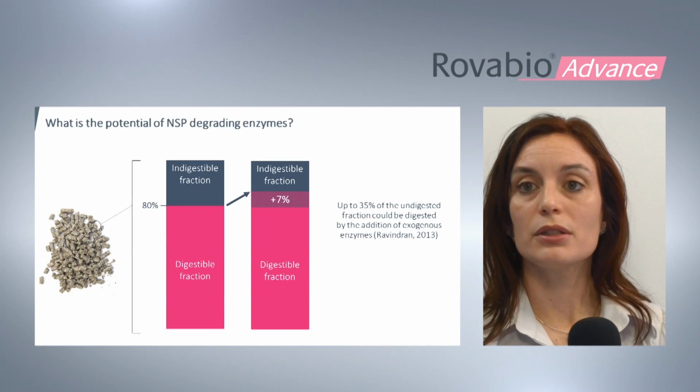Okay, so in feed ingredients, non-starch polysaccharides represent the important anti-nutrient compounds as they limit the accessibility of endogenous enzymes to their substrate. So consequently, it is largely accepted that non-starch polysaccharides reduce feed digestibility. So the aim of developing new enzyme solution is to improve feed efficiency and reduce the feed costs by increasing the accessibility to dietary compounds such as protein, starch, and lipids.